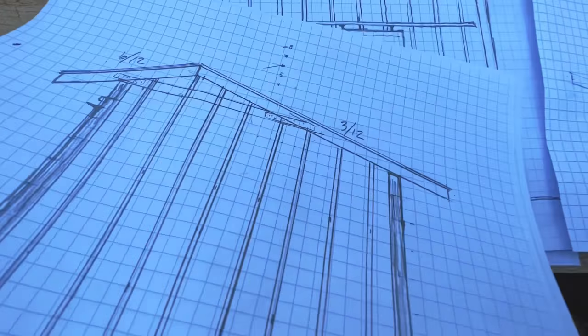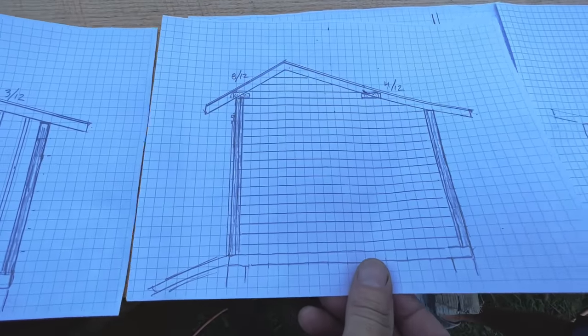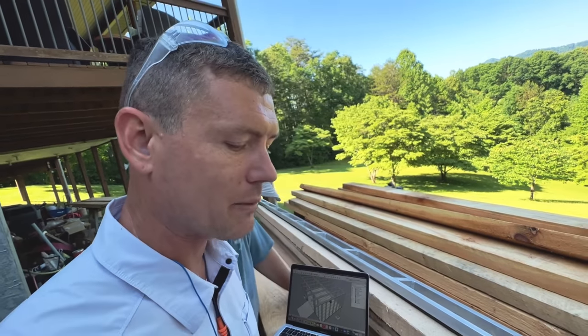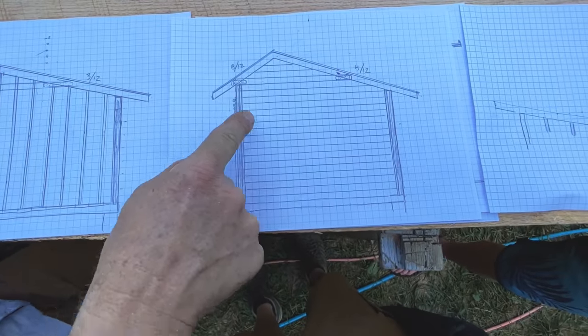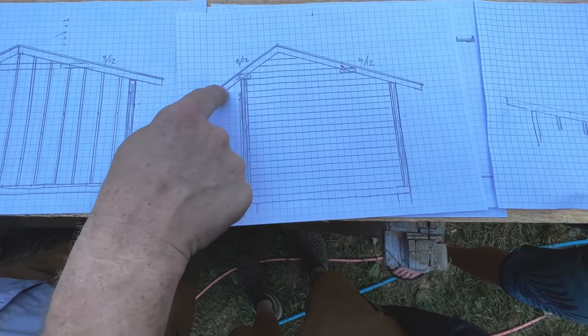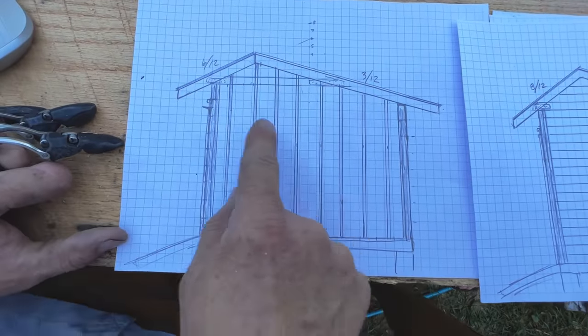Okay, now there's two options though, and I think I've already decided which one to do, but I want to make it feel like you get a say in it too. The maximum rafter length I have is 12 feet. So I started at the back, and I went 12 feet, to see how far to the front I could get, and then we're going to do a little steeper, shorter pitch in the front. 8/12, 4/12. So that's a 4 and an 8, and then this is a 3 and a 6.